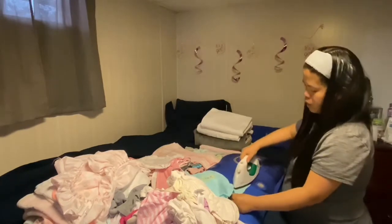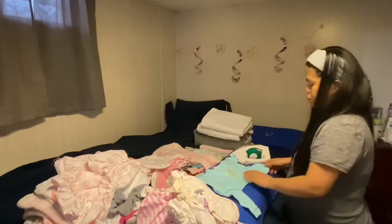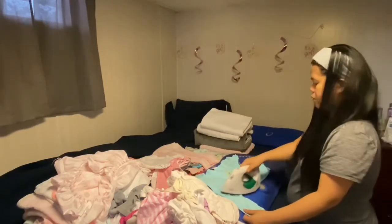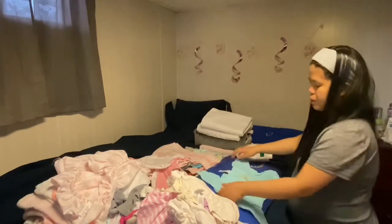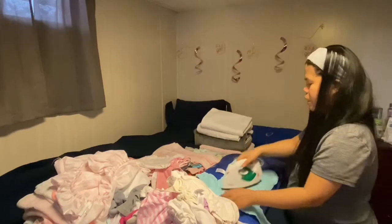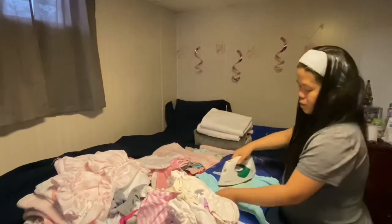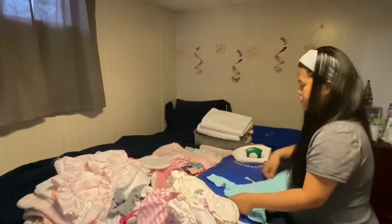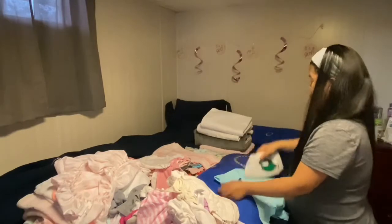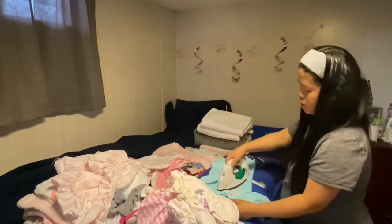masusuot niya to lahat kasi ang daming newborns and 3 to 6 months. So mag-ano na lang siya, we're gonna do OOTD. Outfit of the day. Every day. Hinihingal na si Bintis mga ka-journey. So, let's just continue.